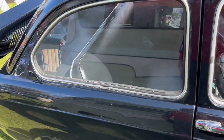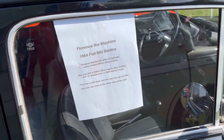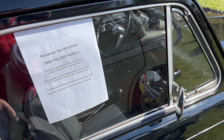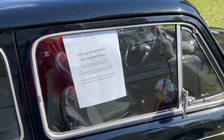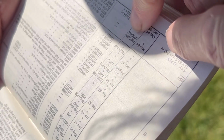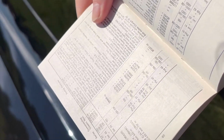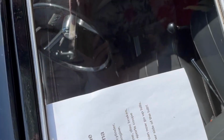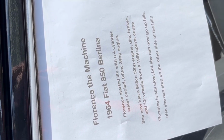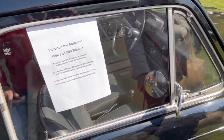Fiat 850 Barchetta. 64. Ooh, Deb, find this in the book. Fiat Barchetta, 1964. We've got it. Yeah. There's no price in this book. Little Fiat, yeah. Would it be, yeah, 850. Pity that one didn't have the, what's it, but we find them in the book.